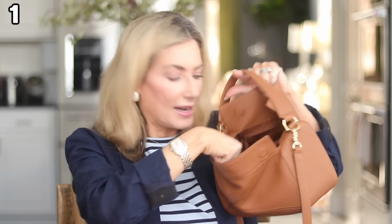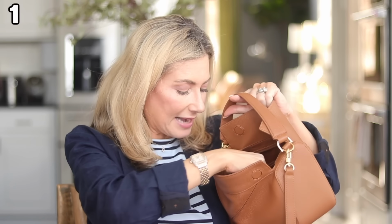Anyway, it's very deep inside. There's a zipper pocket in here and then a slip pocket, a very deep slip pocket that actually is not a slip pocket. It has a snap, so you can secure all your things. I'm gonna stop now because this is getting ridiculous. It's turning into a what's in my bag video. I love this bag. I love it. And it has feet. So cute.